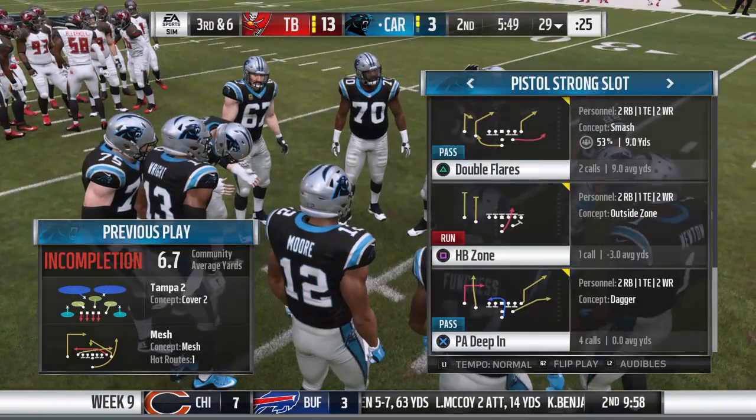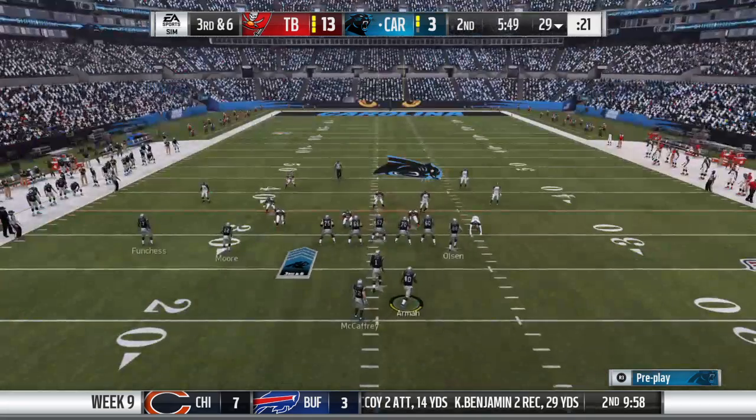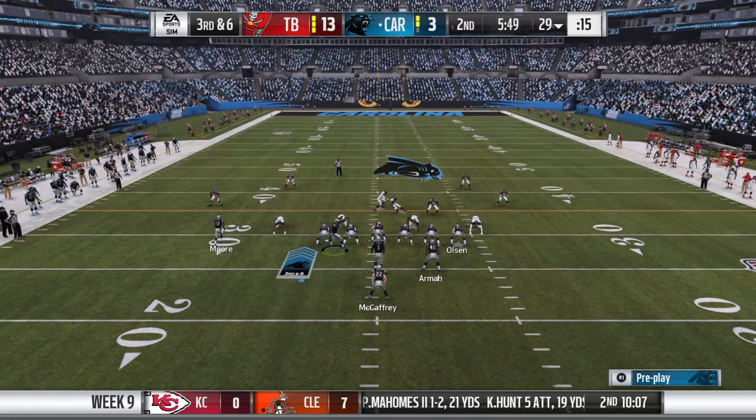Obviously one that should have been caught. They've got to find a way to bring those two elements together so they can make some progress in this one. So after the second down incompletion, they'll come up now against a 3rd and 6.